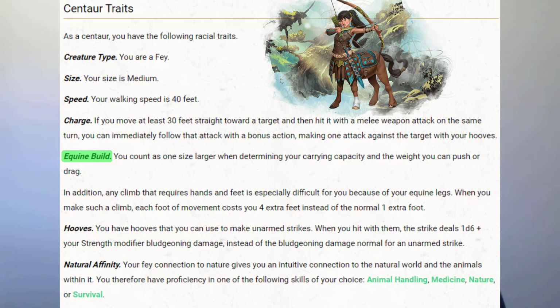can push or drag. In addition, any climb that requires hands and feet is especially difficult for you because of your equine legs. When you make such a climb, each foot of movement costs you 4 extra feet instead of 1 normal foot. Hooves: you have hooves that you can use to make unarmed strikes. When you hit with them, the strike deals 1d6 plus your Strength modifier bludgeoning damage instead of the bludgeoning damage normal for an unarmed strike.